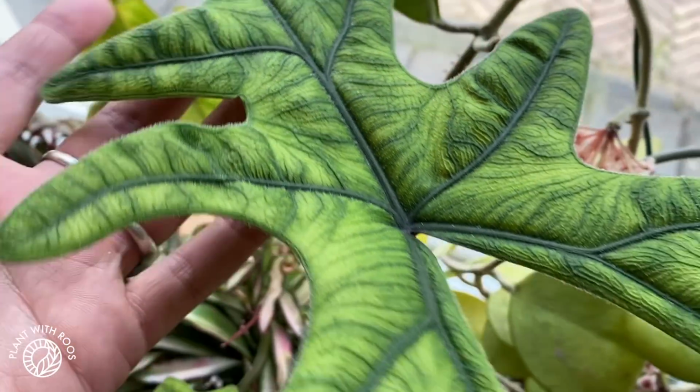Oh, and since I always get this question, these baggies are filled with good bugs that prevent against spider mites in this case, because alocasias are very prone to spider mites. Works amazing. I work with a company called Entocare. Check them out if you're interested and in Europe.